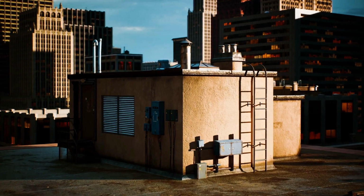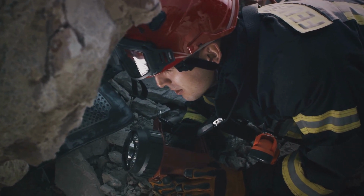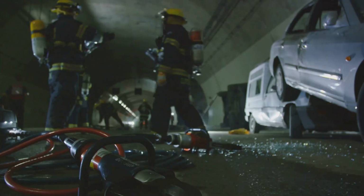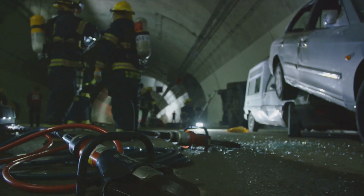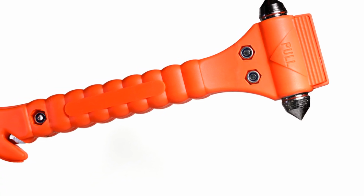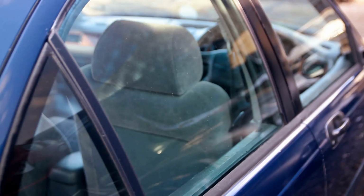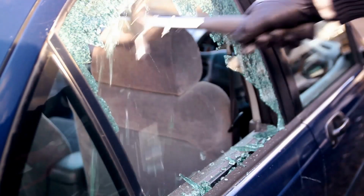Let's talk about escape tools. In an urban environment, you may find yourself in high-rise buildings or vehicles more often than not. Imagine being stuck in an elevator during a power outage or in a car after an accident. In such scenarios, having a window breaker or a seatbelt cutter can be a lifesaver. These tools are compact, easy to carry, and can help you escape from confined spaces quickly and safely.